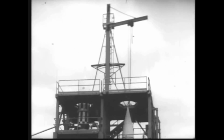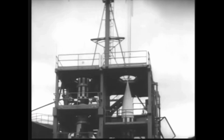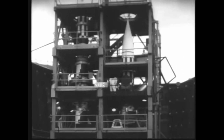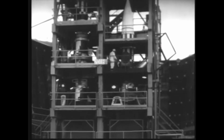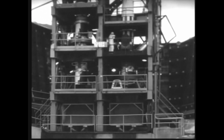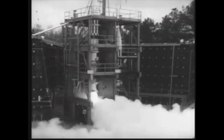Here, Pershing's 2 rocket motors are about to be tested in a captive firing. They will be fired just as if they were in flight. First, the first stage motor.